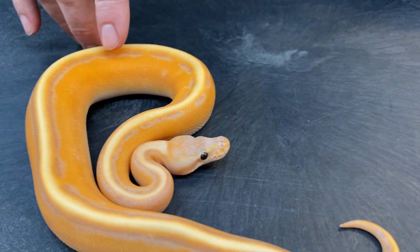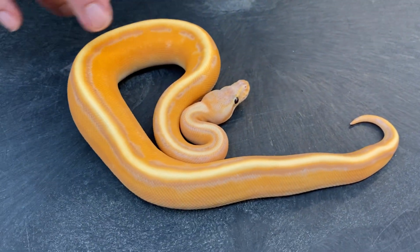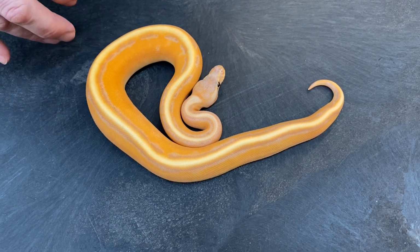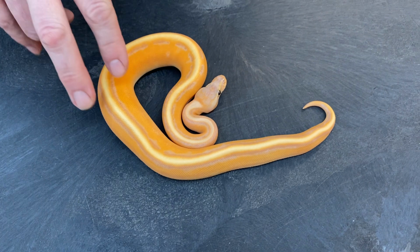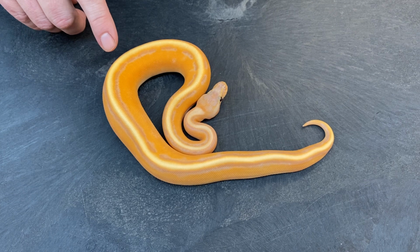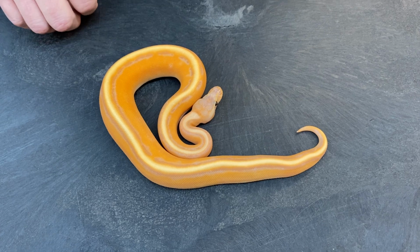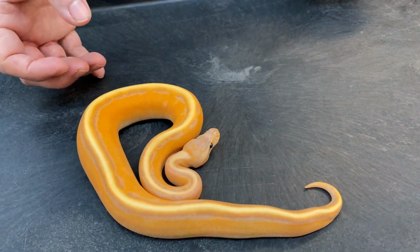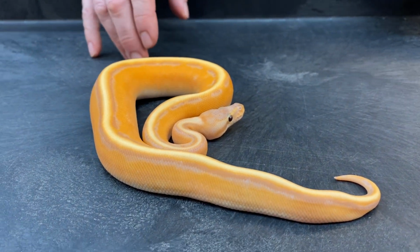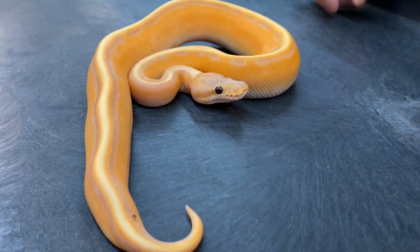I produced this one with another one a couple of months ago, and the striping is coming out a lot more. Initially, these were pretty uniformly solid, like a real deep orange, and the striping kind of comes out as they get a little bit of age on them. So I'm hoping that this one stays cleaner and brighter in color than a typical banana cinnamon genetic stripe. I'm hoping that the Inchi, because Inchi kind of works to jack up the colors a bit, should also make the striping a little bit bolder on him as an adult. So that's a banana cinnamon Inchi genetic stripe.